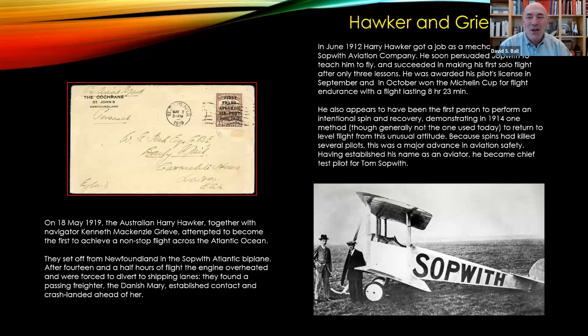But so now in this case, Henry Hawker goes to work as a mechanic for Sopwith, and he learns how to fly. He becomes a test pilot for them, and then he picks up a navigator and makes an attempt to be the first to achieve a nonstop flight across the Atlantic Ocean. And you can see this wonderful Newfoundland stamp with the overprint. And so they set off in this biplane, and about 14 and a half hours later, the engine overheats, which was a typical problem. There was a lot of back and forth during that era about whether or not engines should be air-cooled or water-cooled, and there were problems associated with both. So in this particular case, they get over the shipping lanes, they find a Danish ship, and they crash land in front of it, and they're saved.